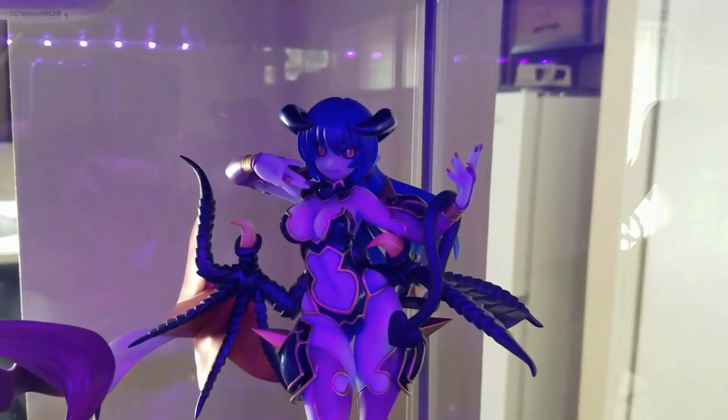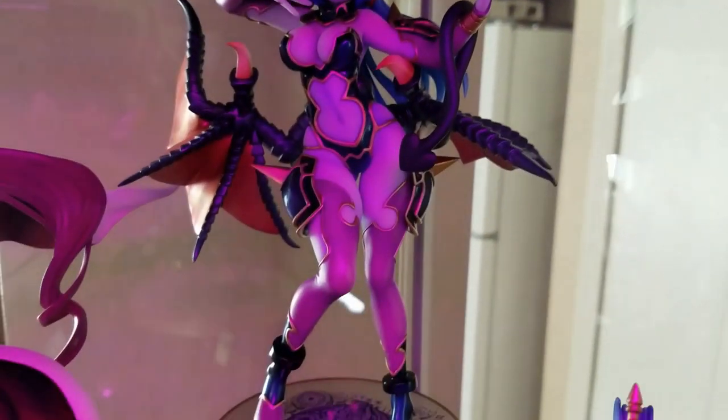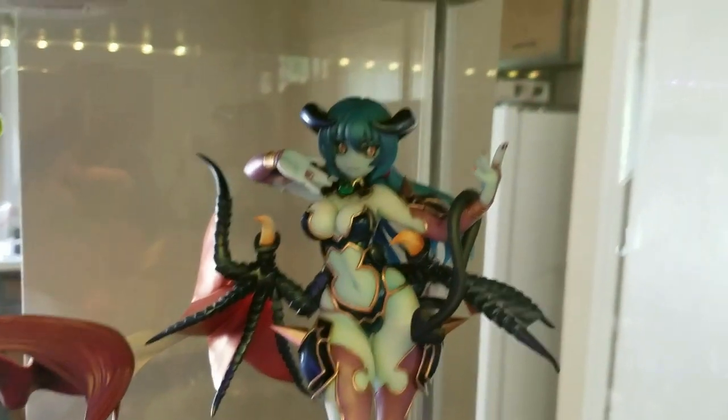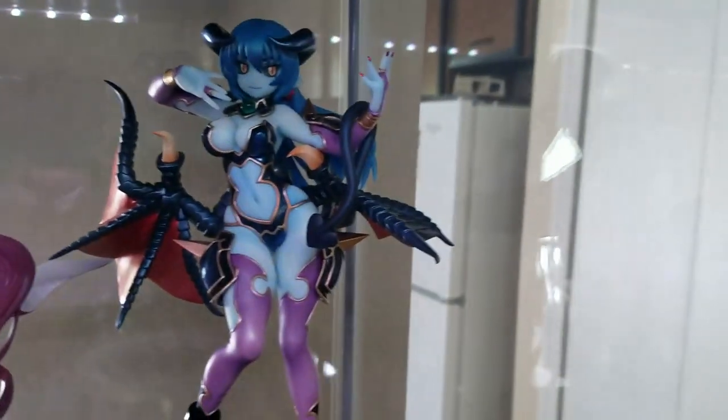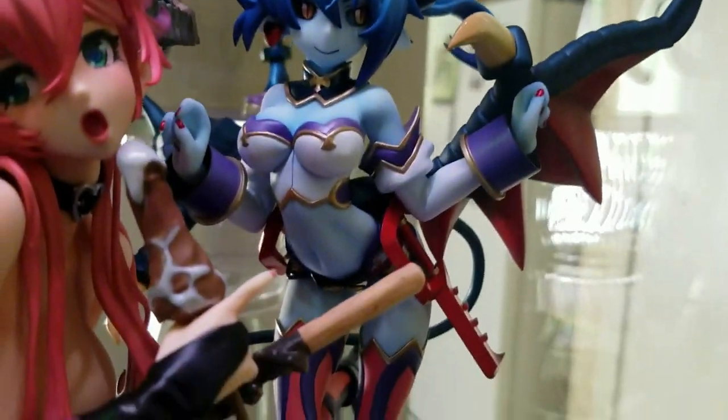And then we have Astarote from Shinra Bancho Chocolate, manufactured by Mega House. Gotta love her. And then we have Astarote's daughter, Asmodeus, from Shinra Bancho Chocolate, manufactured by Mega House, of course. And I think she is actually my favorite of the Shinra Bancho set.